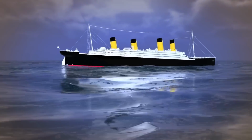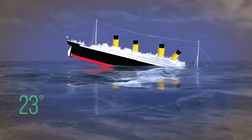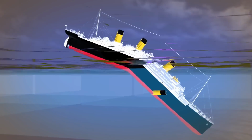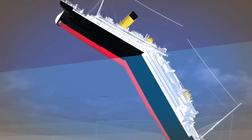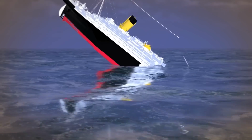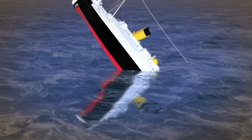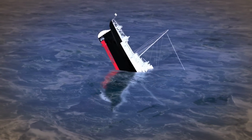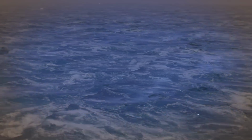Here's how it goes. The Titanic reaches a 23-degree angle and fractures down to the keel. The double bottom acts as a hinge as the stern falls down. When the double bottom fails, the bow and the stern separate. The stern lists to port, standing vertically, and then begins to go underwater. This theory is the most scientifically accurate one, along with Roy Mengott's theory. Wait, who's Roy Mengott?